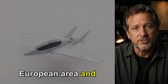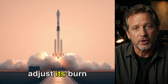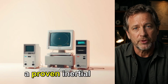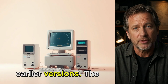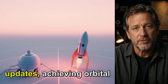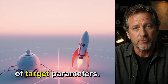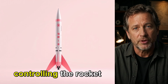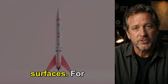The European Ariane 6 uses a combination of inertial navigation and real-time telemetry to adjust its burn time. Meanwhile, Russia's Soyuz 2 series still relies on a proven inertial system but has improved accuracy from earlier versions. The United Launch Alliance's Atlas V uses an inertial navigation system with GPS updates, achieving orbital insertion accuracies within 0.1% of target parameters. Guidance is not just about reaching orbit, it's about controlling the rocket through atmospheric flight using thrust vector control and aerodynamic surfaces.